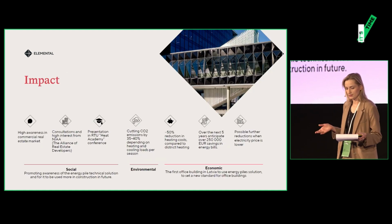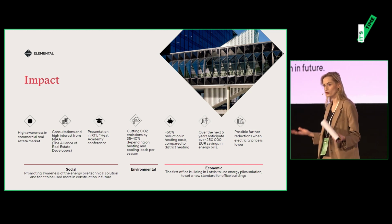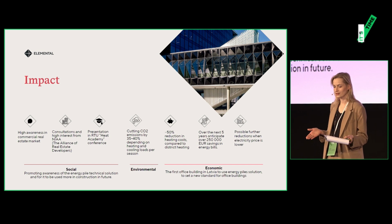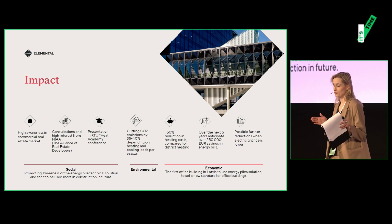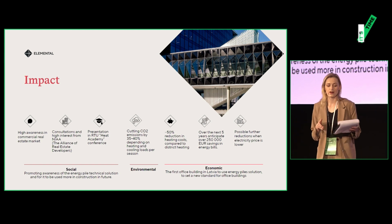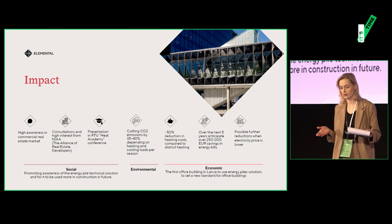So yes, here's our believed impact. Socially, we are trying to promote this solution because currently we are the only office building in Latvia that's using these energy piles. Environmentally, since we can have up to 72% clean, green energy, we are reducing the district heating used and cutting our carbon footprint.